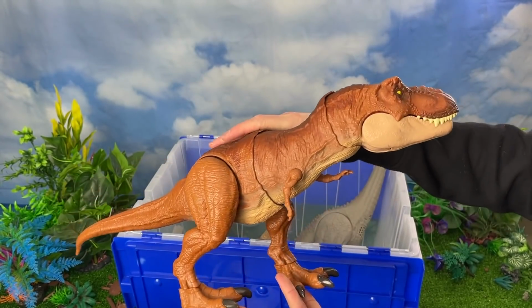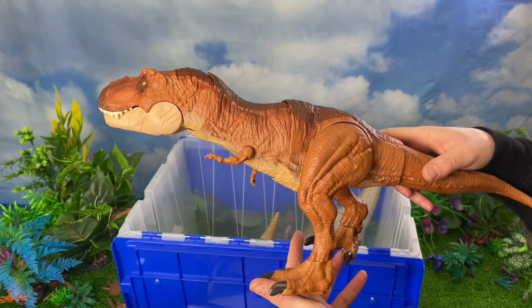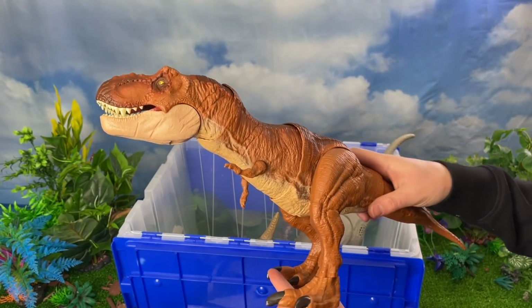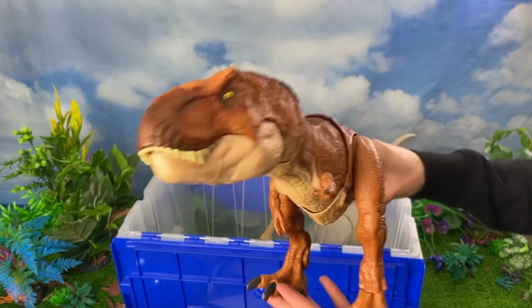Did you know that humans and T-Rexes have almost the same amount of bones in their body? That's crazy to think about. Humans have 206 bones and T-Rexes have 200. That's pretty close.